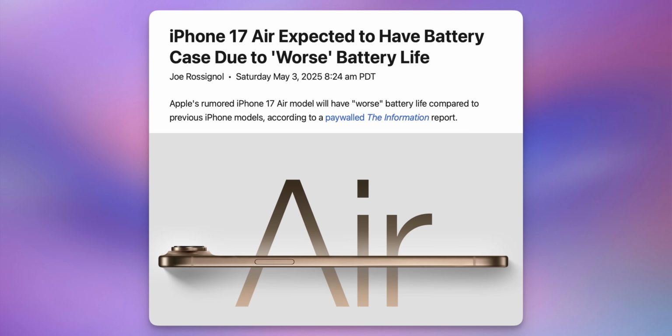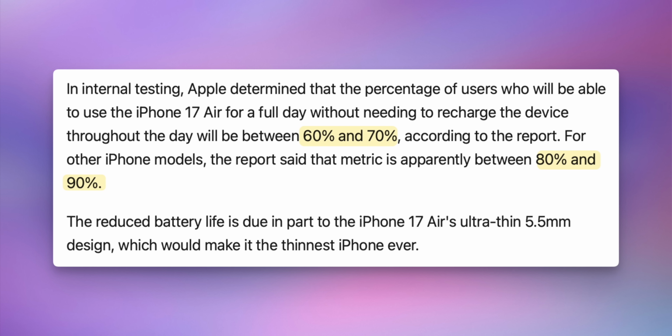Okay, so now let's move on to some more Apple news. And let's start with the iPhone 17 Air, because it might actually be bringing an old accessory back because of the potential for bad battery life on the Air. I know it's skinny, but we thought it might have decent battery life, but apparently that might not be the case. And the reason I say that is because Wayne Ma from The Information said that the iPhone 17 Air will have reduced battery life compared to other models due to that thinner design.